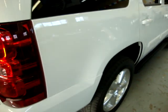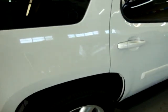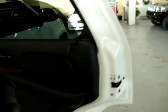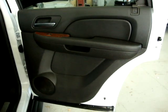Let's move back here. Same thing, all tail lights in perfect shape, no dents anywhere, no damage, no major touch-ups of any kind. Right rear door panel, same thing, perfect shape. Give you a different look here. The leather interior, and also the rear row seats.